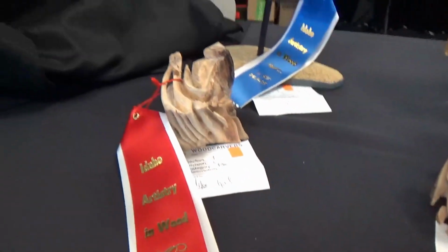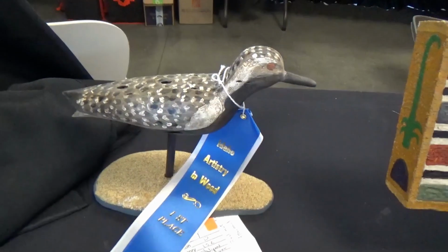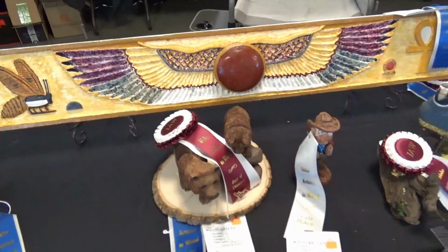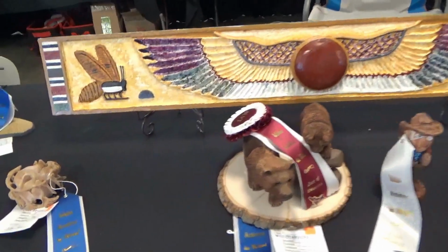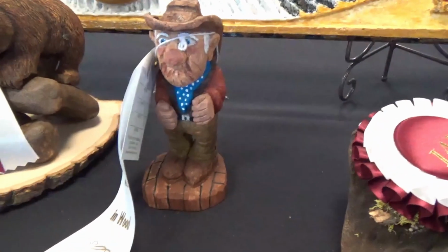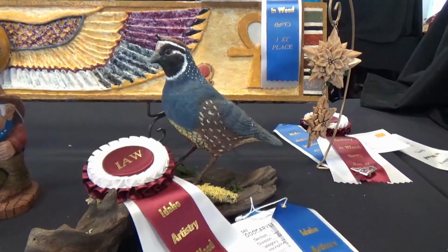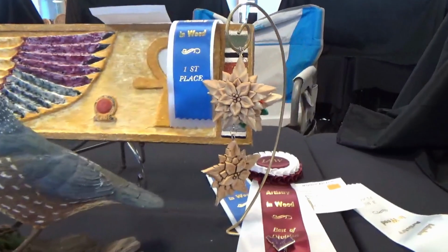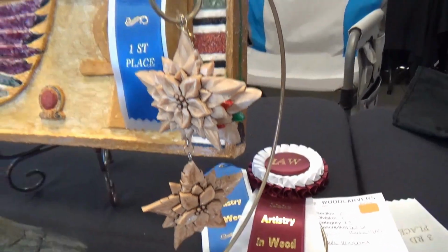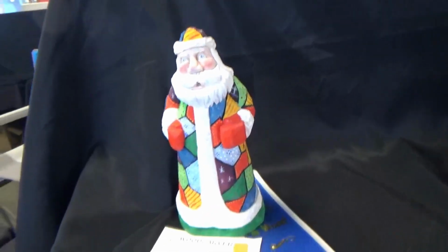We got abstract art here carved. We got one of our youth that did a shorebird. We got a wide plaque here. Got some more bears carved here. Another cowboy. A quail on a branch. This is one of our youth categories out of Utah. Kid did Christmas ornaments. Another carved cowboy. Another carved Santa.